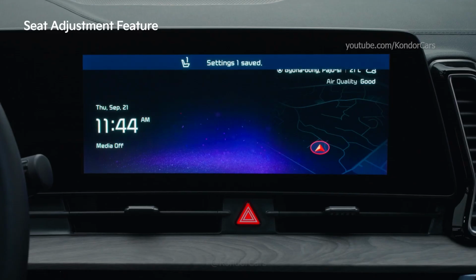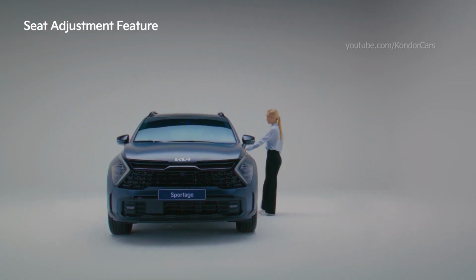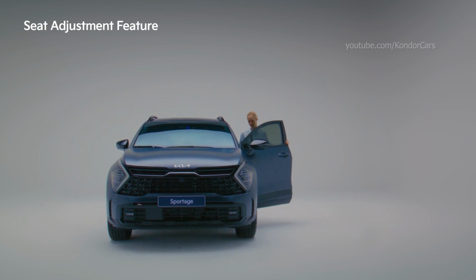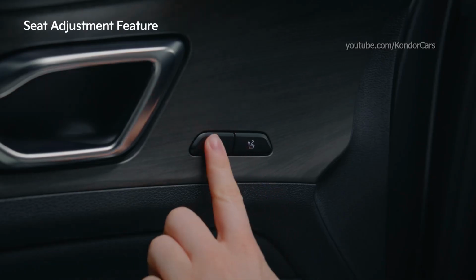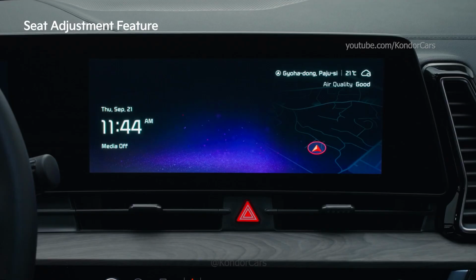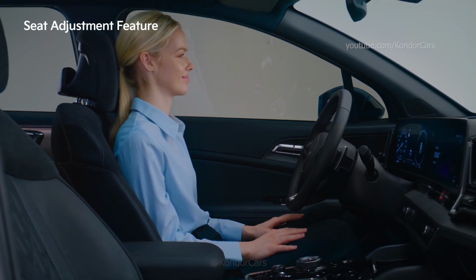If the settings are saved properly, a beep will sound twice and a message will be displayed on the LCD display. The next time you drive, pressing the same button automatically adjusts the driver's seat to the saved position and settings and displays a message on the LCD display.